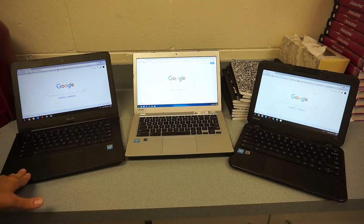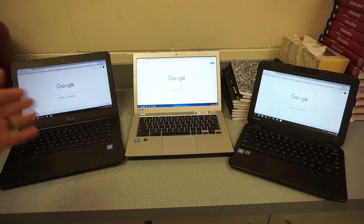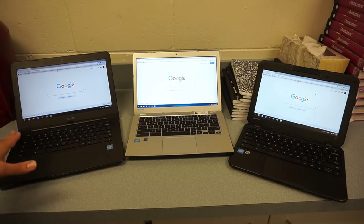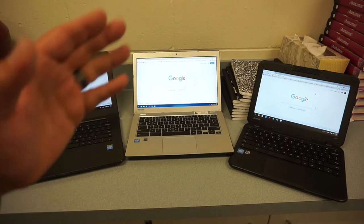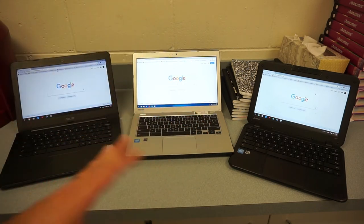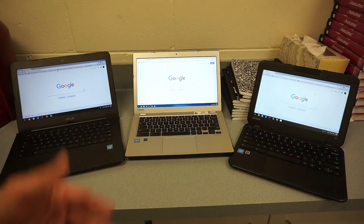This is a 2014 model ASUS C300. It's not an awesome Chromebook, but it does a little bit of everything very well. I mean, pretty much anything I need to do online or that my students need to do online, they can do on this model if they need to. The model on the right is a Lenovo N22. There's currently an N23 that's already come out, and I'll talk about buying an upgraded model. And that's been a great little Chromebook for me also.